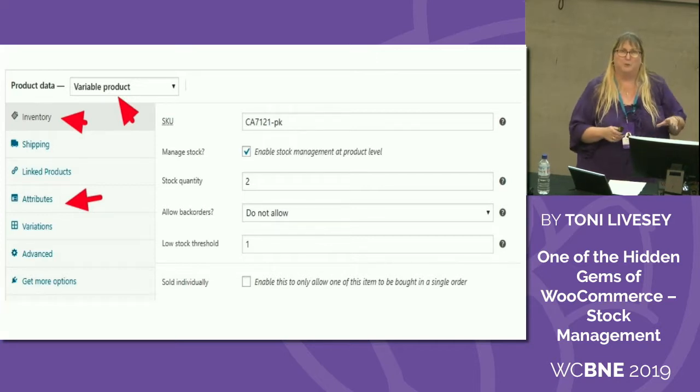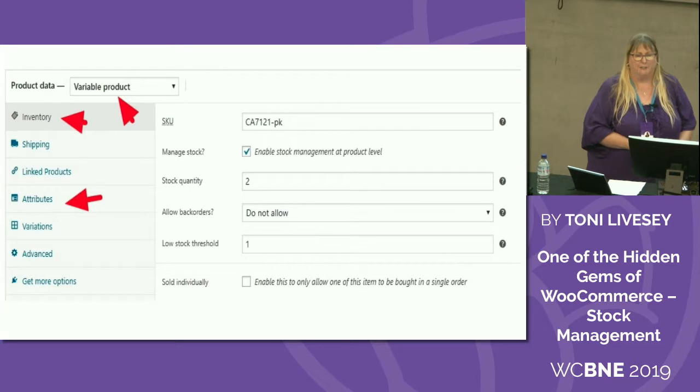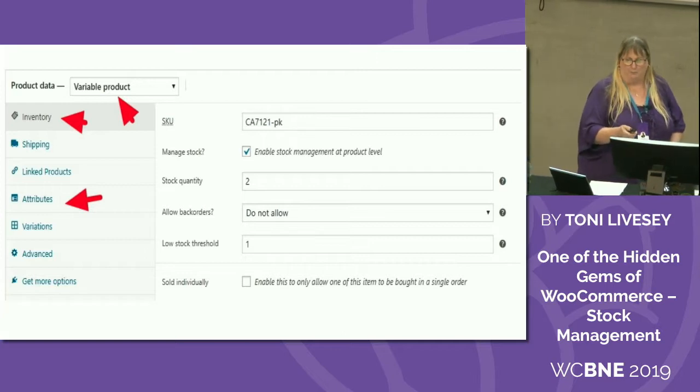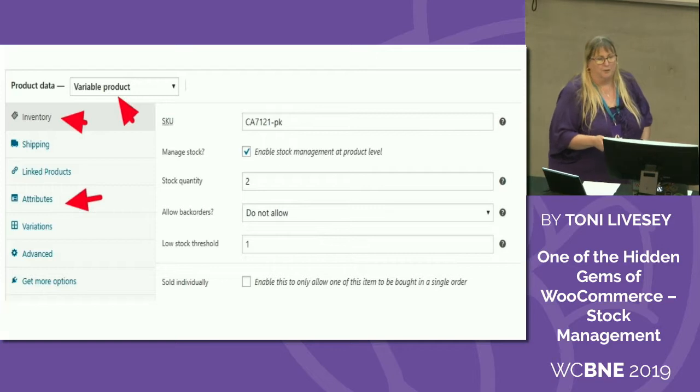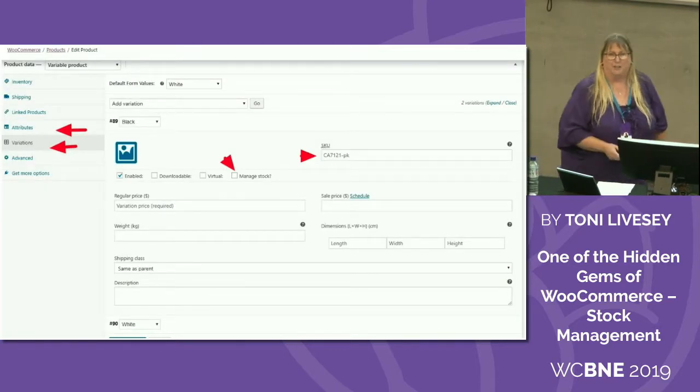So if you just want to say, for example, I have 100 pieces, and you put it in your stock quantity, you can just leave it as that, but it's not going to manage your quantities properly. But if you go through and set up your attributes so that you can do your variations, you can then manage stock.